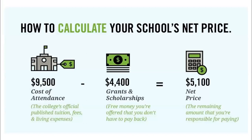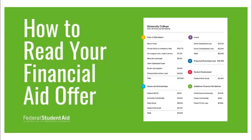Because they're trying to determine your net price on their campus. And they're going to do this by subtracting any grants and scholarships that they can offer you from your cost of attendance at their school. Now, this net price is your responsibility to pay, whether it's in cash or by accepting student loans. The student will receive a financial aid offer from each of the schools listed on his FAFSA.